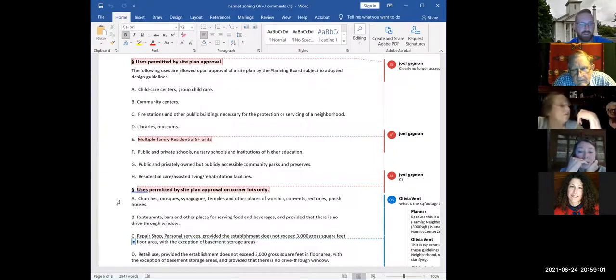Yeah, I did want to just clarify, because I think a lot of people have been confused by repair shop. And repair shop is not an auto shop. It's a furniture or electronic repair, or you know, a place to take your phone, a tailor, dress.